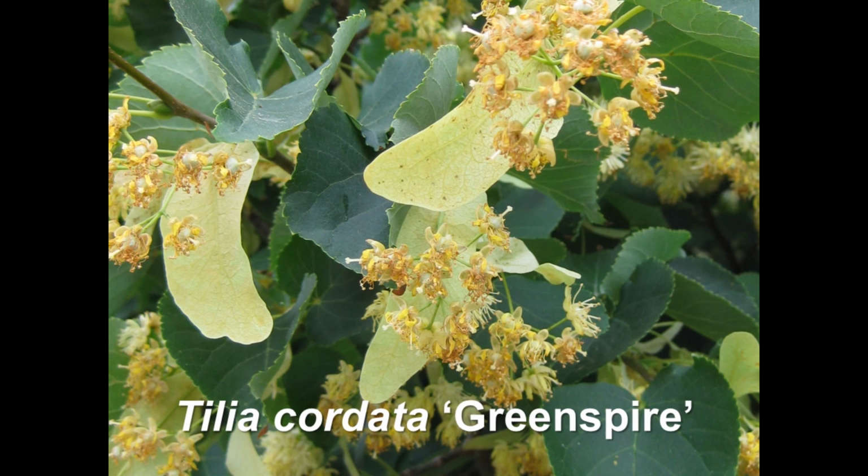This Tilia cordata, you see it here in bloom, extremely fragrant. And with lindens in bloom, the fragrance is emitted a great distance and attracts a wide range of pollinators, particularly bees. But again, there's different species of lindens. This one in particular has extremely fragrant flowers.